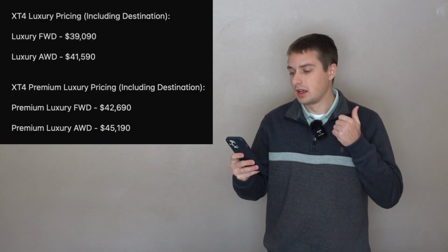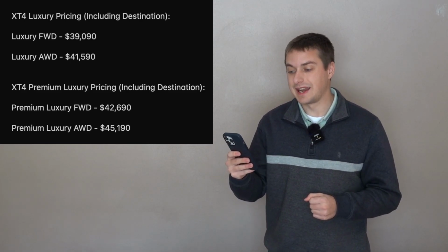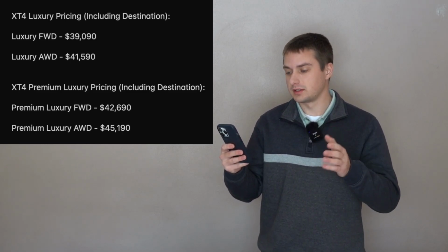So in terms of pricing, all three trim levels of the XT4 are going to be available in front wheel drive or all wheel drive for an additional charge. So starting with the standard luxury front wheel drive, this starts at $39,090 including destination, and all wheel drive comes in at $41,590 including destination.